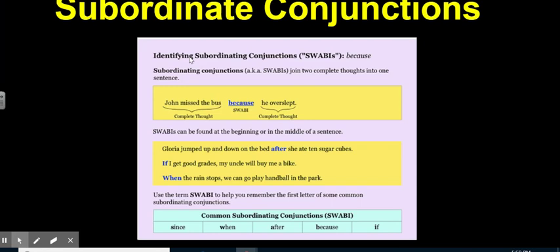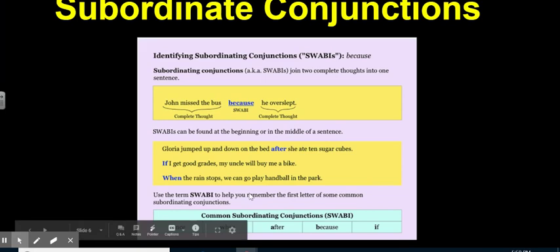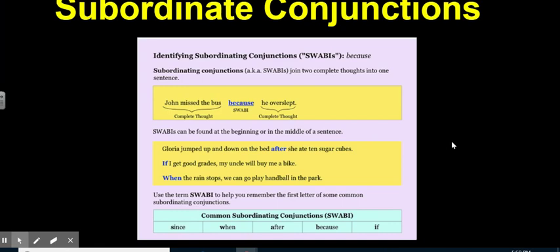And in here we have just this visual for you guys to kind of look at. So this is how to identify them. They're used to join complete thoughts in a sentence, similar to a coordinating conjunction. And they can go in the middle, but sometimes they can go in the front, like we see over here. Like I said, they can be found in the beginning or the middle of a sentence. And they use the term swabby to just give you an example of those really common subordinating conjunctions.